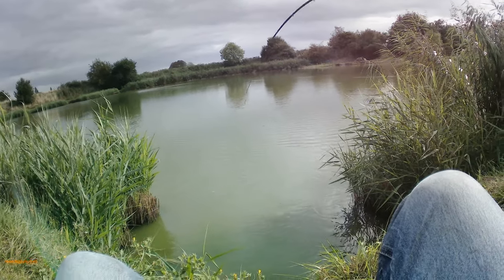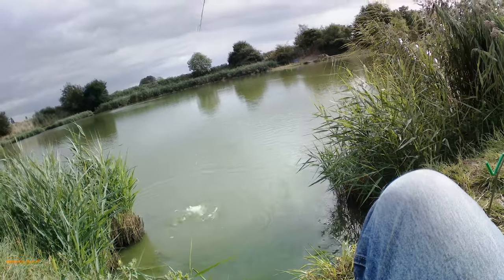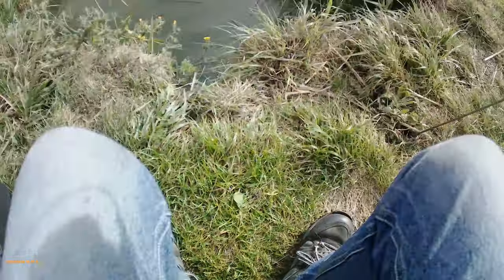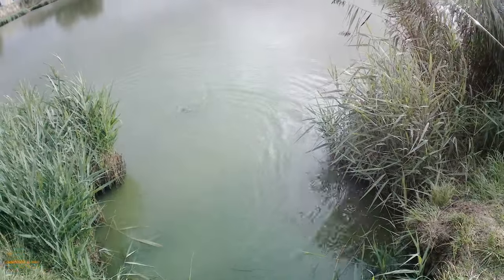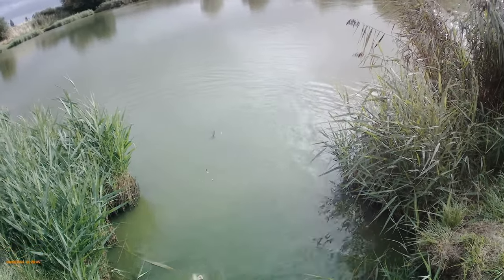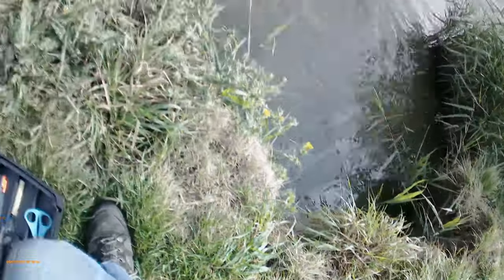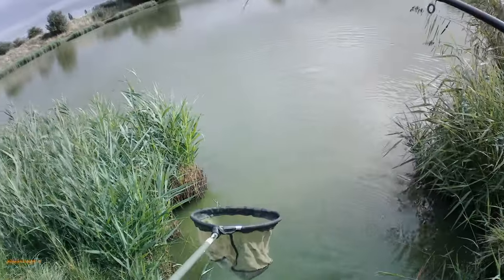And there's another one. Oh, this one feels a bit bigger. Yep. So is this fishing? Or is this hook-a-duck? Well, there's the fish, you can see him. Let's get him out.